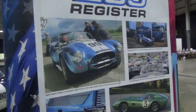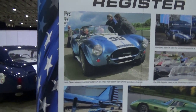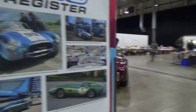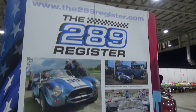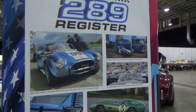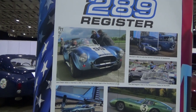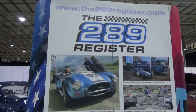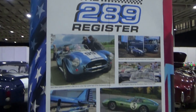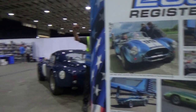What's the 289 register? Which is the engine size, cubic inches. 260, 289 or 427. And we are just more interested in the smaller, earlier cars, like the Hawk sort of. And yeah, Hawk are the main builders of replicas of the cars that we like. It just so happens that all four of these cars are Hawks. There you go. I thought they looked like the Hawk car up there.